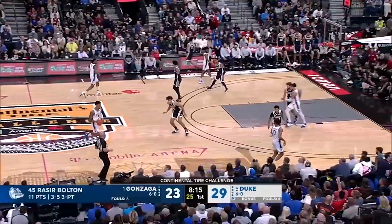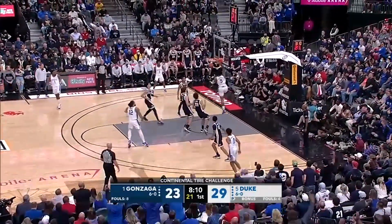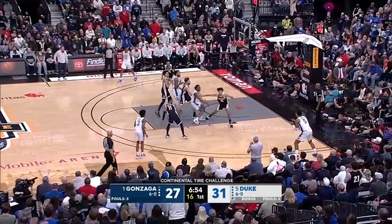Now, what exactly does a three-level scoring talent mean? It's a short version of describing someone that can finish plays around the rim, has a mid-range game and can score from behind the arc.